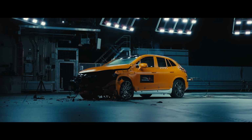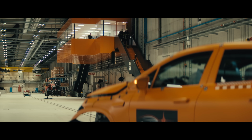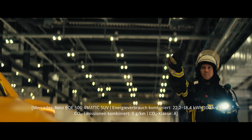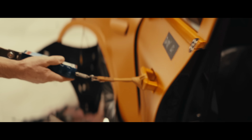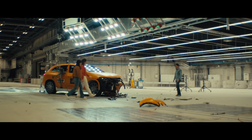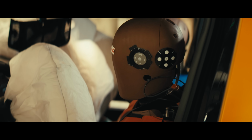Wait, are they okay? Should we go down there and check it out? Yeah, let's go see. Okay then. Whoa. First things first, how are the passengers? How are the kids? Yeah, let's take a look. Well, I think the kids are quite okay. Looks good. Everybody's fine.